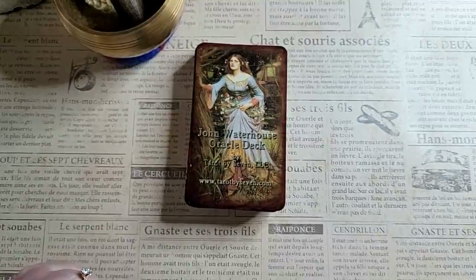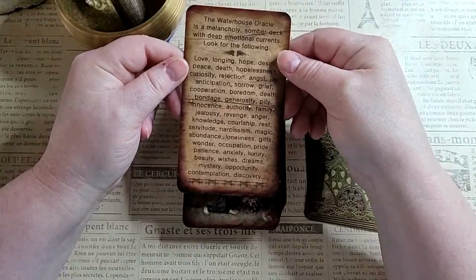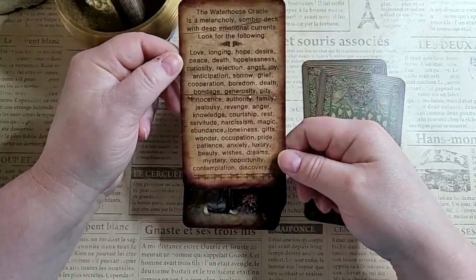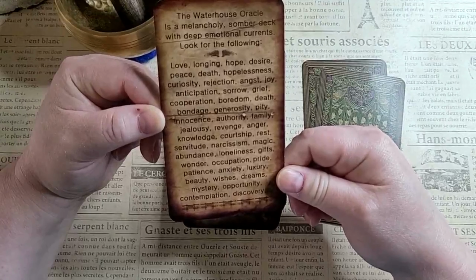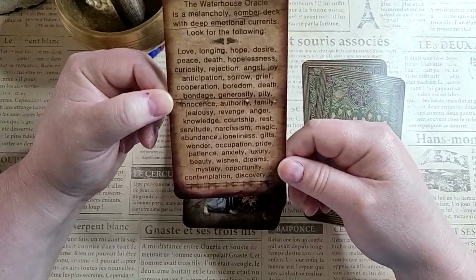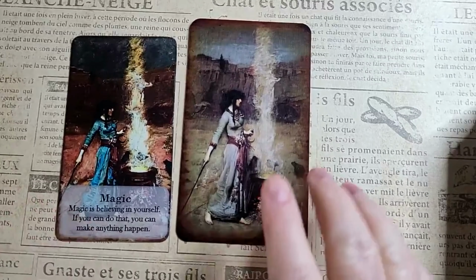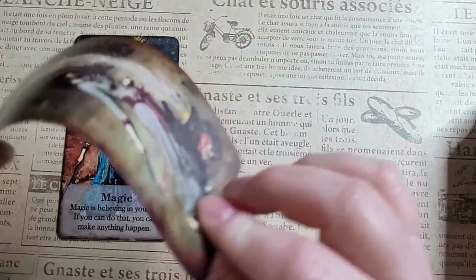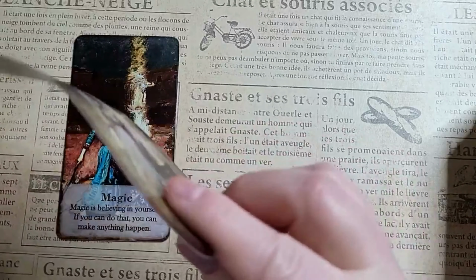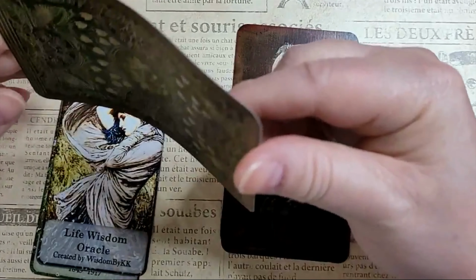This is TarotbySeven, and this has 81 cards, and it is $63. On the previous deck I just showed you, they have the little words, a little phrase, and this just says, the Waterhouse Oracle is a melancholy, somber deck with deep emotional currents. And it says, look for the following. And it just gives you a laundry list of emotions and adjectives, rather. This is TarotbySeven. This is WisdombyKK. This is the back. The cardstock is pretty good. It's waterproof. Also here, you're getting 81 cards. There's 100 different backs you can choose from. 8 of them are free.